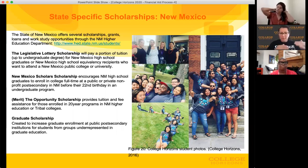So there's the eligibility. And then new this year is the Opportunity Scholarship, which will provide tuition and fee assistance to those enrolled, oops, not in 20-year programs, that's a typo, in 2-year degree programs in New Mexico higher education institutions, including our New Mexico tribal colleges and universities. And then there's a graduate scholarship that's also offered. So don't forget to look at the state-specific scholarships of where your child is applying. And again, you've got to keep track of what those deadlines are and the requirements to apply.